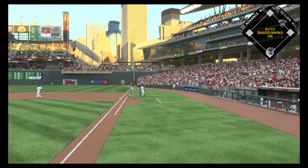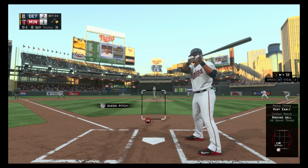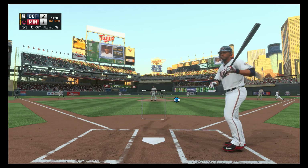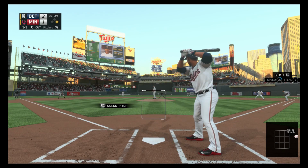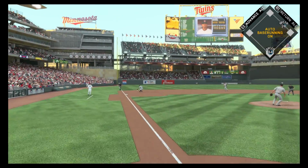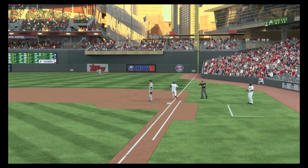Out in front of it, strike 1. And that's inside off the plate with the fastball. It's 1-1. Down the third baseline. Backhanded. Kinsler for one. On to Cabrera.